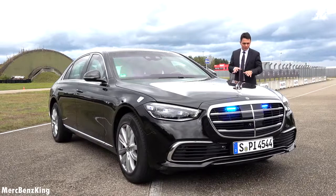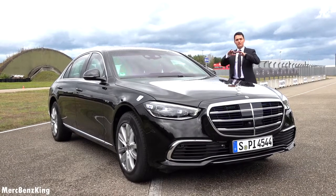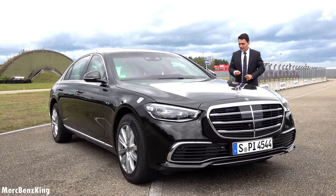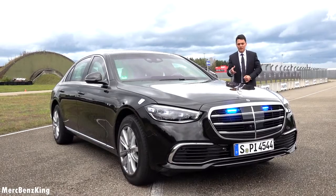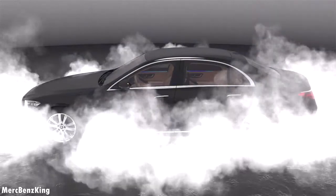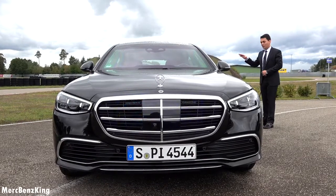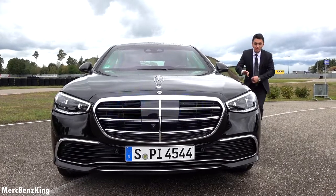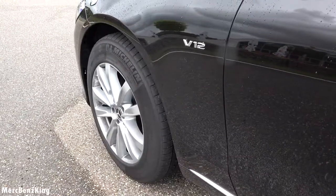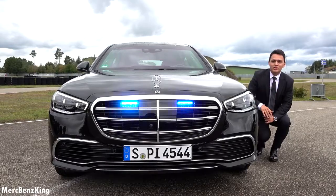At one of the phases I managed to have a look underneath the Guard because it is 360 degrees protected. It actually has 10 different sensors to measure the temperature. So if there is a real fire or explosion, the fire extinguishers will activate, also located in the trunk next to the perfume setting underneath. And moving over to the side, you can notice the V12 emblem and of course the front with a very discreet obsidian black exterior color.